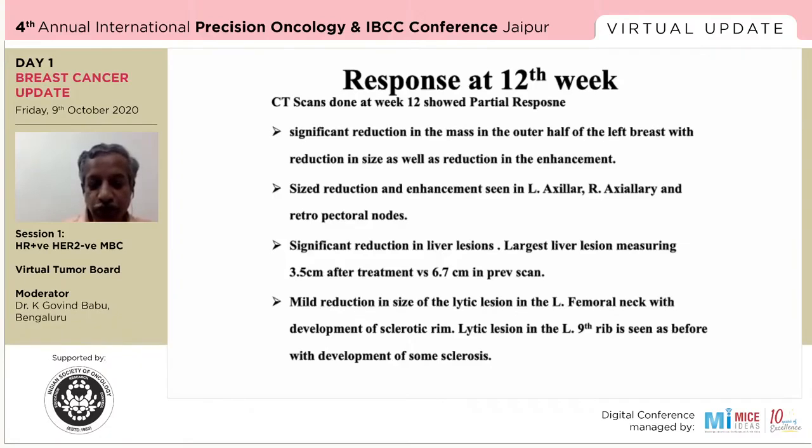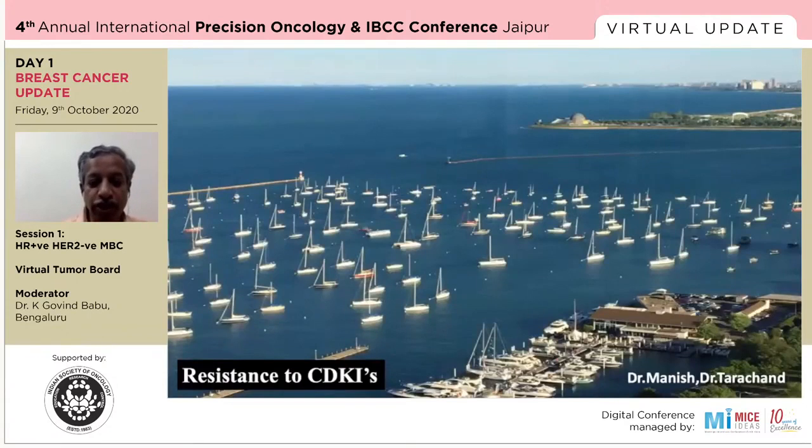So we know that resistance to CDK4/6 inhibitors ultimately will set in. Maybe I'll ask Dr. Tarachand to take this. What is your impression about the resistance that develops to the use of CDK4/6 inhibitors?